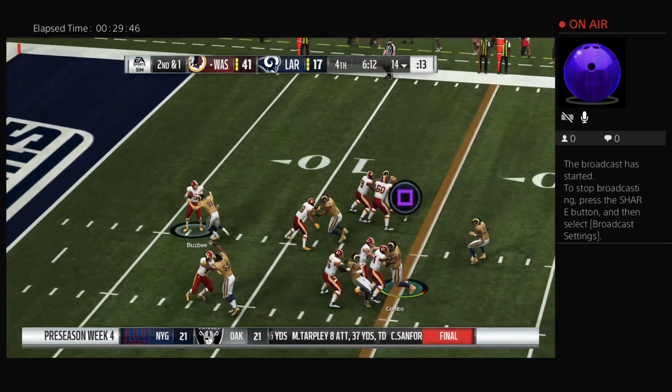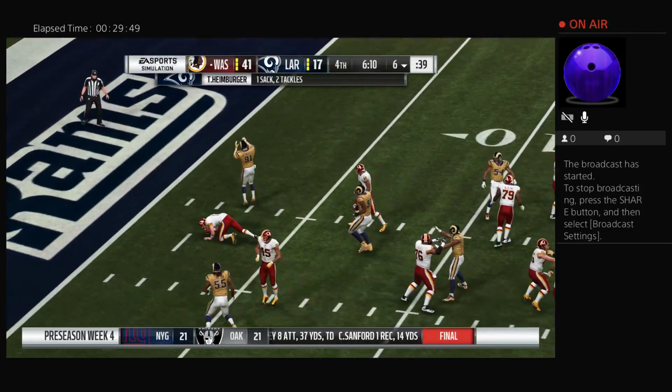All right, here we go. The play action fake. They'll look to throw. Blitz coming, and down he goes.